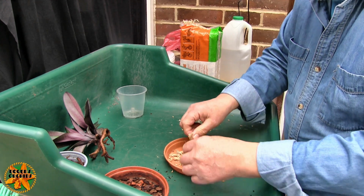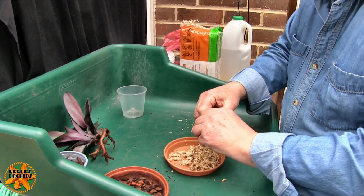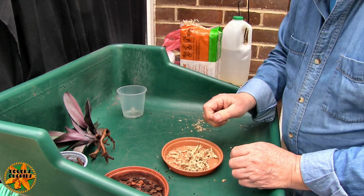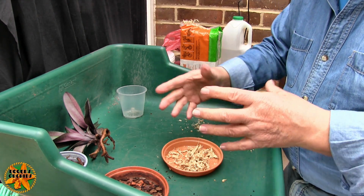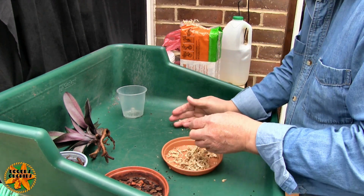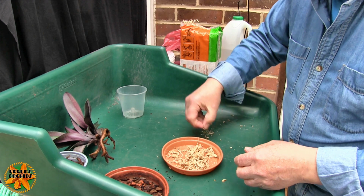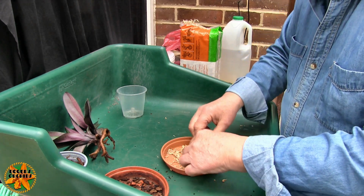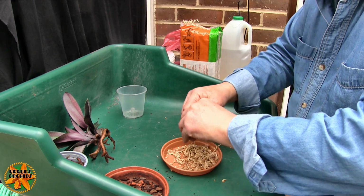Paphiopedilum roots don't branch very often, that's not a natural occurrence, but they can shoot out and they can regrow. So where there is no growing tip, one can start again. I didn't get that out of a book. When I used to grow them, I've seen that for myself. So no substitute for the real thing, as they say.